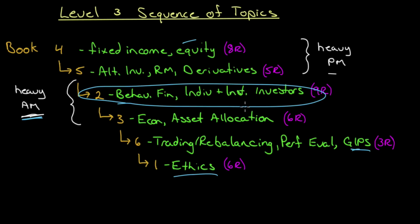By the time you get to 2 and you're going through 2, you'll be thankful you've done 4 and 5, because they make a lot of references to things that you are going to cover in 4 and 5. If you already have that in your mind, suddenly it's like, okay, I don't have to fight over this exhibit or this blue box example, because I already know what that means. I don't have to try to figure out what they're saying here. I know what it means. And yeah, that's my recommendation.